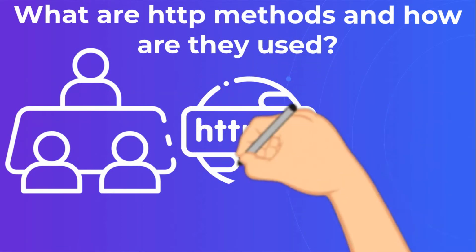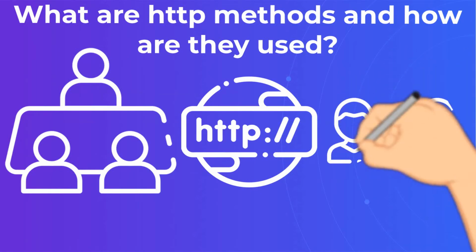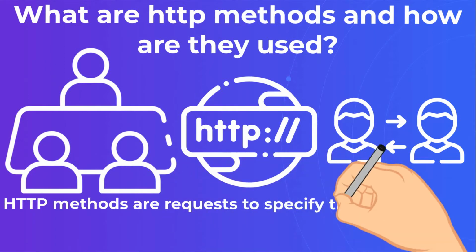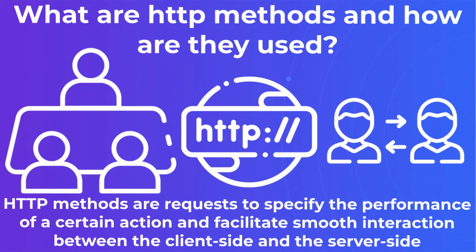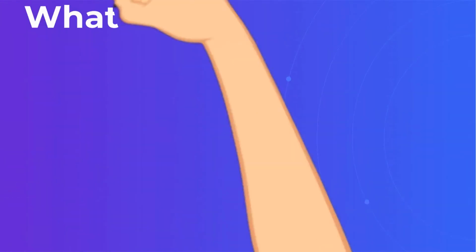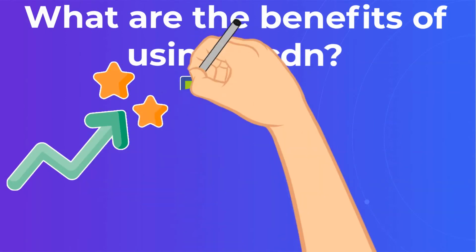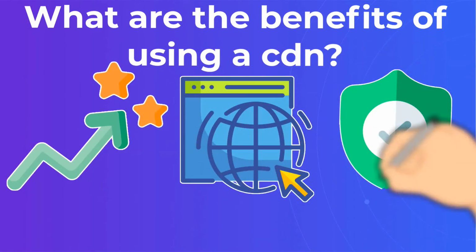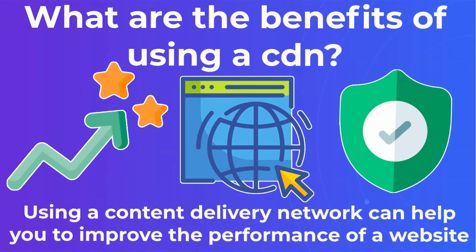HTTP methods are requests to specify the performance of a certain action and facilitate smooth interaction between the client side and the server side. Most of these methods are verbs. Hence, they are commonly known as HTTP verbs. What are the benefits of using a CDN? Using a content delivery network can help you to improve the performance of a website. It also provides security by offering protection against DDoS attacks.